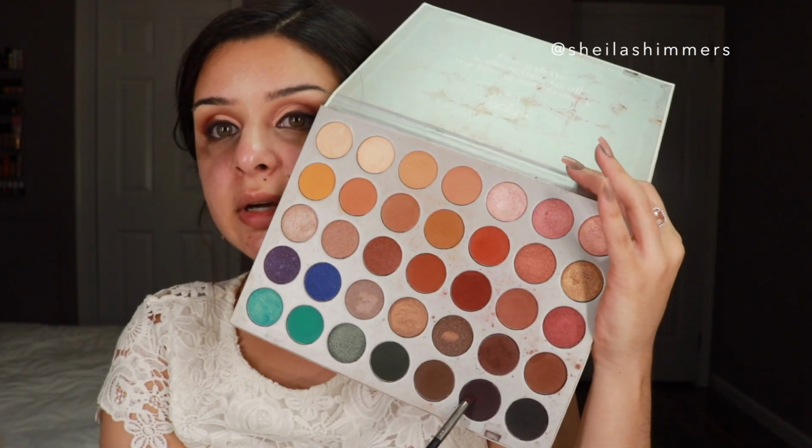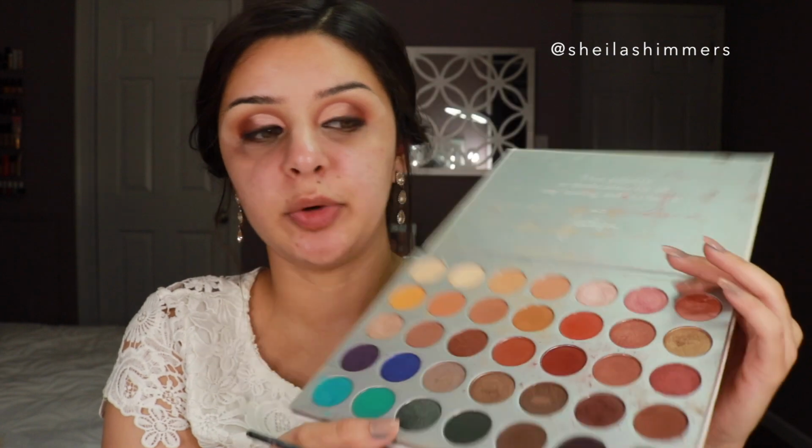Now you want to take this one right here, which is next to black, but it's still brown, and you just want to darken it just a tiny bit. You don't want to overdo this one because it's obviously really dark, so you just want to emphasize whatever darkness you got really close to your lashes or anything like that. You just want to darken that up. This is really pretty for creating the illusion of having a smoky eye and an eyeliner without really having the harshness of an eyeliner.